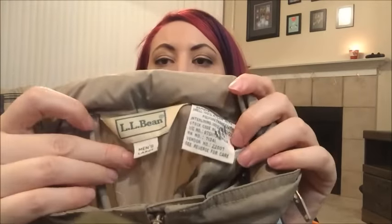This one's exciting. So I found this vintage LL Bean. It's like a waterproof trench coat. There it is. It's a vintage one. It's a men's large. It has a hood tucked away in here and everything. I'm not going to pull it out right now. But yeah, that was exciting because a lot of times you find these and the hoods are missing because people didn't store them in here correctly. So I'm really excited. It's a full length trench coat, waterproof.